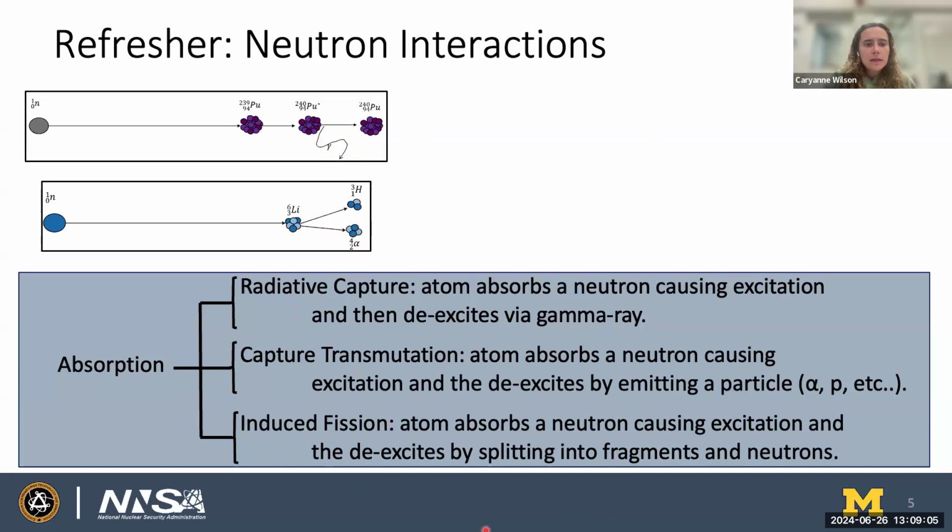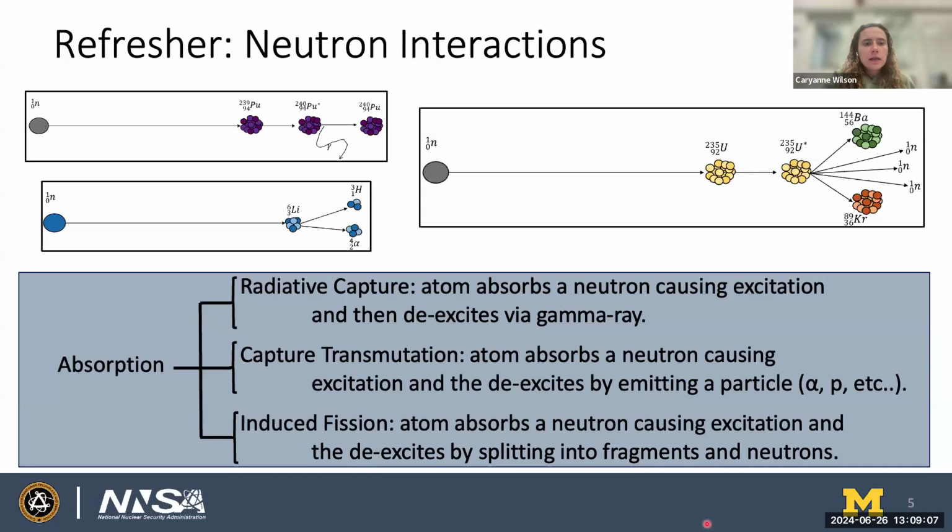And then there is induced fission. Based off of a lot of the questions we were getting yesterday, it seems like you guys are pretty familiar with this already. But the atom will absorb a neutron and it will de-excite by splitting into fragments and more neutrons. So this is uranium-235. It absorbs the neutron and it ends up splitting. These aren't the same every time. This isn't the same number of neutrons every time, but this is just an example.